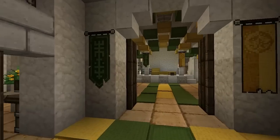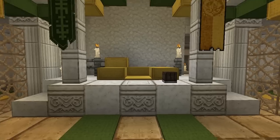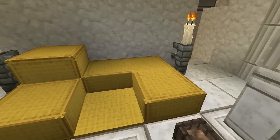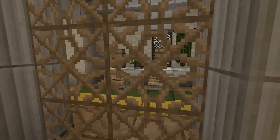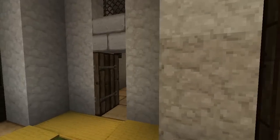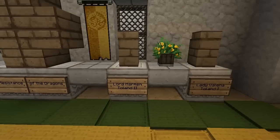Let's see. This looks like the main entrance hall, the audience chamber. And I love this as well. Instead of big thrones for the lords of the castles, we've decided to add just kind of comfortable cushions for them to sit down, with those weird yoga poses that they do. I love these stone screens as well, which is something we added for Dorne specifically. Through here, it looks like we've got some busts of different lords and ladies of the Tolands.